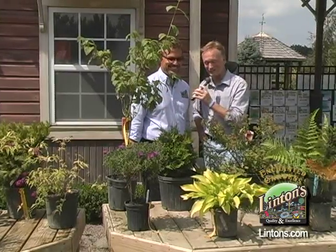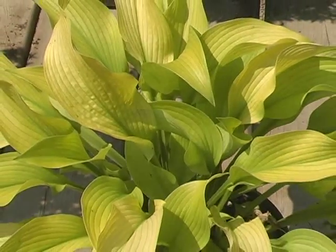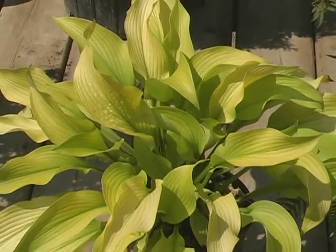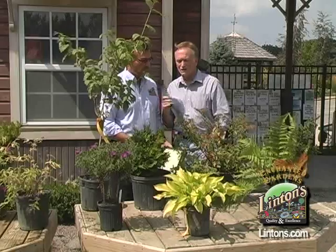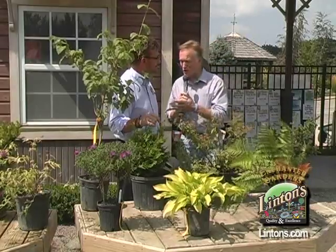Okay, good answer. And then, Craig, up front and center here, this is a Sun Power hosta. It's an unusual hosta, bright golden colored leaves. Not only grows in shade, but will tolerate some sun as well. 50% savings, only $4.99.